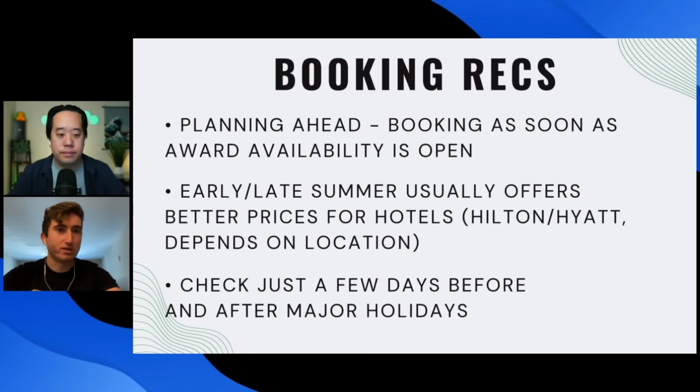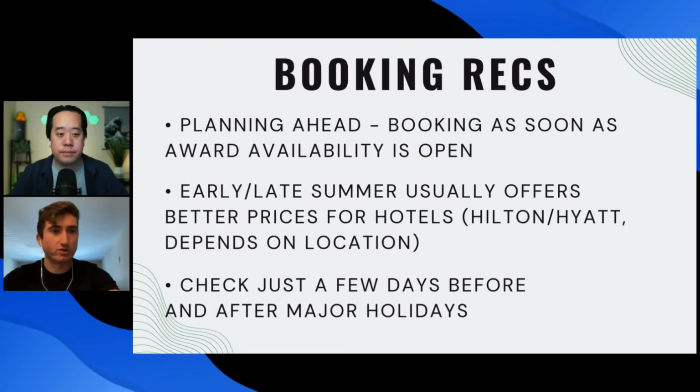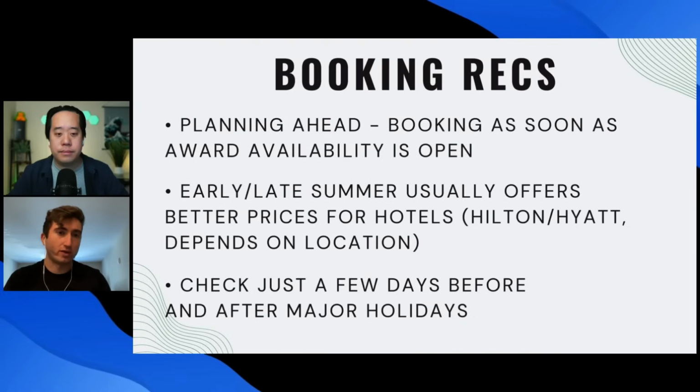Planning ahead, like I mentioned here, and booking as soon as award availability is open is another thing. As soon as you have an opportunity to pay with points, you want to book that because typically you're going to get the best deal. The longer you wait, sometimes it can be inflated, and it has been inflated in my case a few times. What I mean by award availability is just the ability to pay points for a Hilton stay or a Hyatt stay.